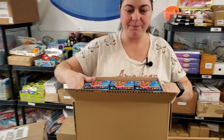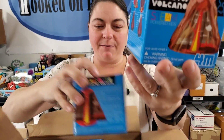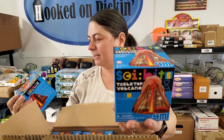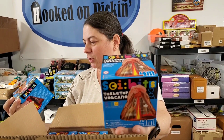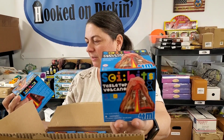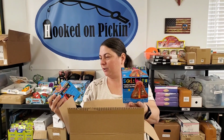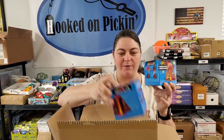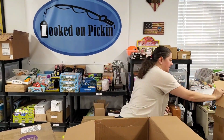All right. Ooh, I see a volcano. Nice. Tabletop volcano. For ages over 5. Basically, you adhere the stickers to the eruption chamber. You insert the eruption chamber, apply vinegar, and watch the bubbly volcanic eruption. Oh, but you have to use baking soda and vinegar. That's awesome. Make your own little volcano. How cool is that? Fun little kit of volcanoes. All right.